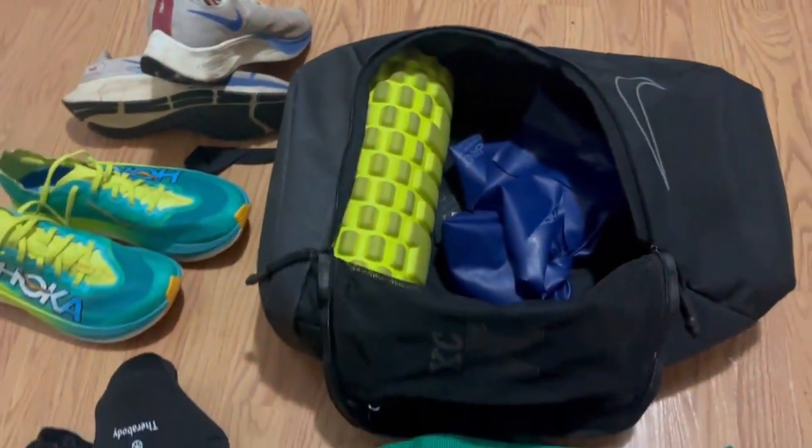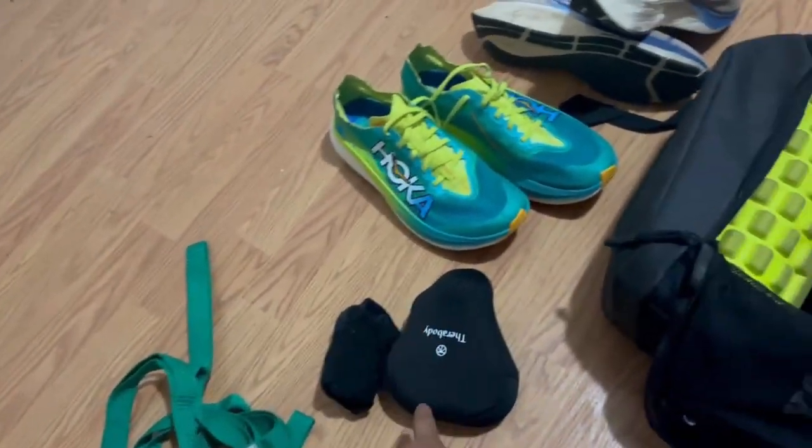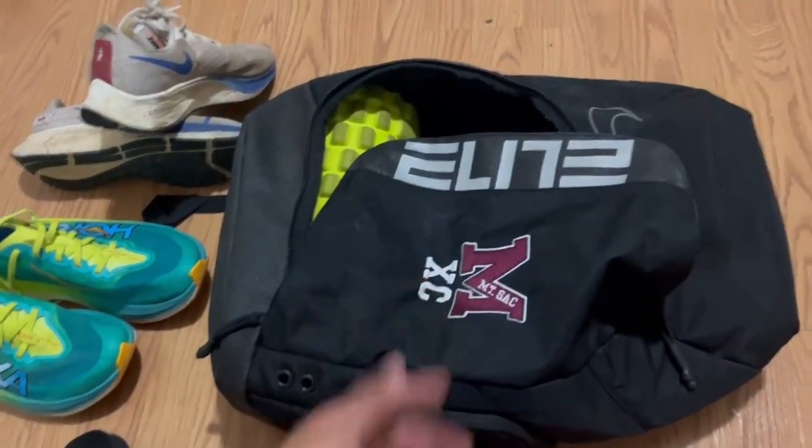So yeah, this is what I usually pack for workouts: my rope, Theragun, socks, workout shoes, trainers, and a foam roller. And I keep that all in my Mount Sack backpack.